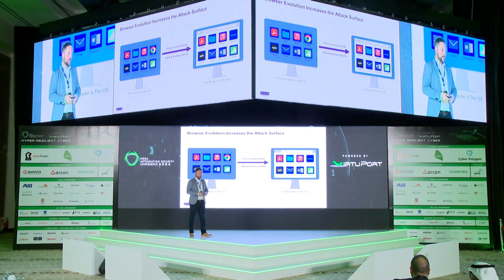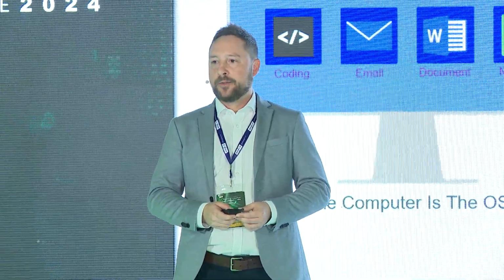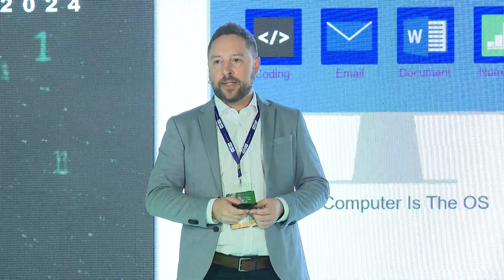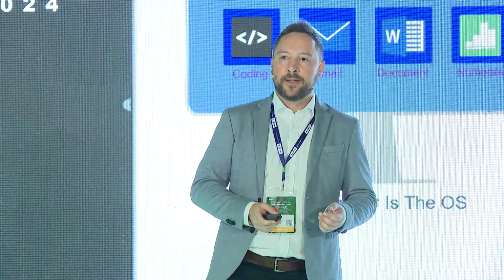One of the things which compounds this problem is the way that the browser has evolved. It used to be, how do we protect the operating system? All of the applications were sitting on your operating system, but that's all changed. Your browser is now pretty much the new operating system. You can do all of your functions, all of your daily tasks. My browser runs all of the files that I need to download. I can open up PDFs, Word files, Office files, all that sort of stuff. I'm connecting to email, SaaS applications, all that sort of thing within a browser.